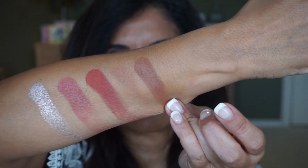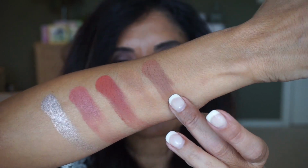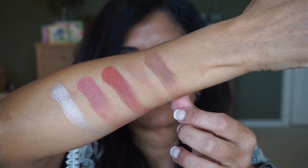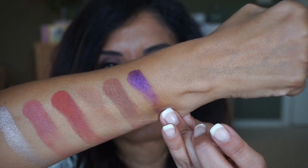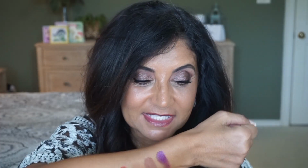Blazing Star. That's a pretty shade. Very nice for the transition. It's a warm brown, and it's very pretty for my skin tone. Now this purple shade is Elegant Candy, and let's see how that one looks. Oh, I didn't swatch that very nicely, did I? Oh, but that's very pretty.